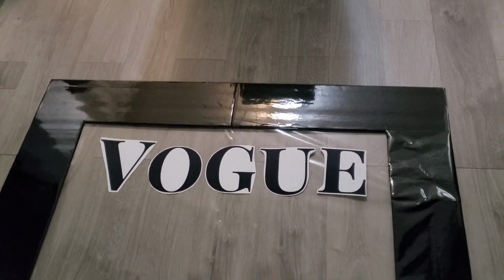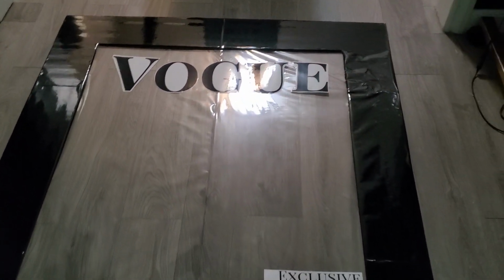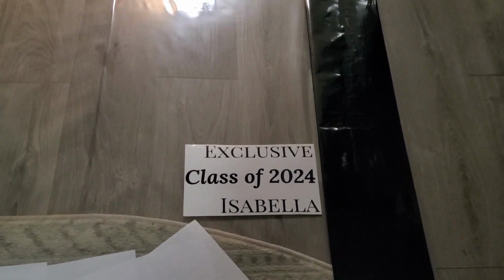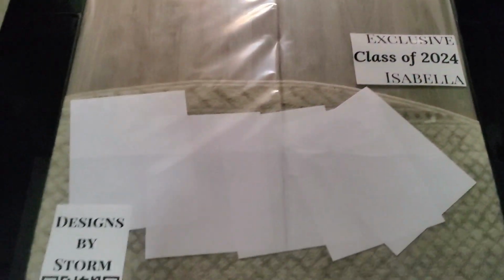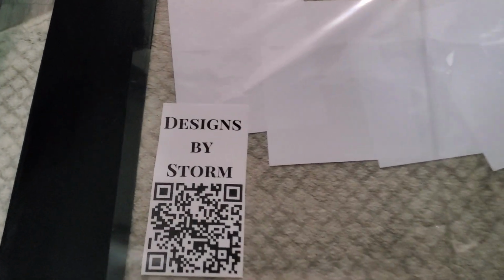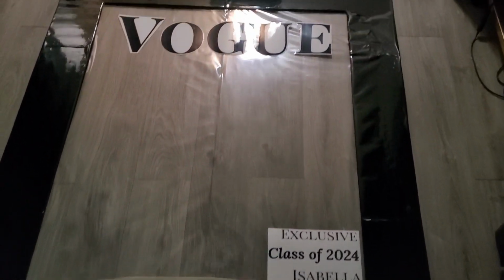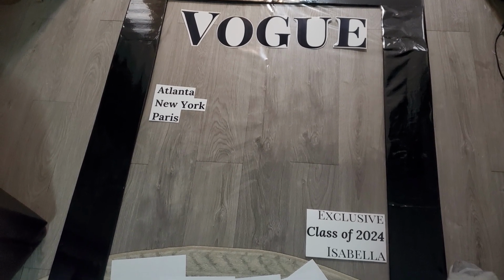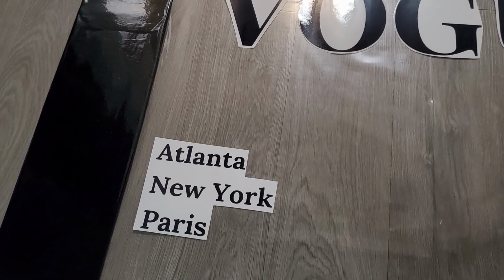The words for the Vogue box are printed on white sticker paper, but don't worry, once I apply it to the plastic, the white backing is going to be removed. The design is made to look like you're on the cover of Vogue magazine, so you can write whatever you want on here. Just have fun.